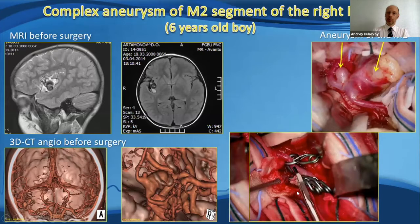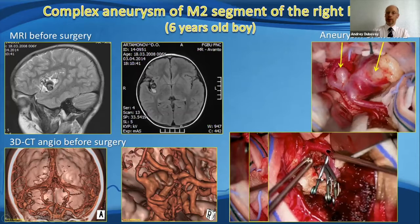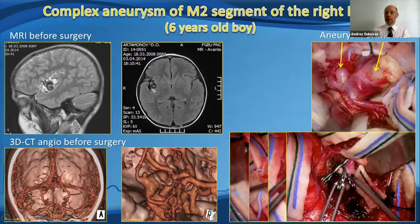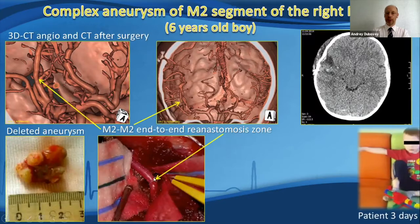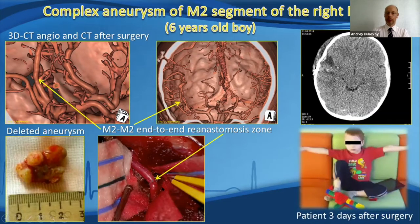I try to apply fenestrated clips, and checking the blood flow, it is not so good at this time too. A third time I tried to place in clips, another checking of the blood flow through them, and the blood flow is very, very low. A fourth time I tried to clip in the neck of the aneurysm, and the blood flow also is very, very bad. I decided to resect the aneurysm and perform intracranial bypass between two ends of the M2 segment.